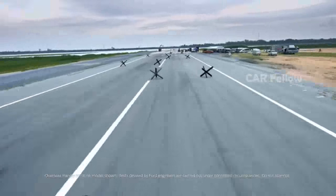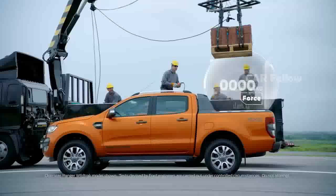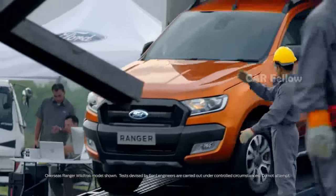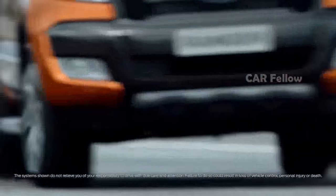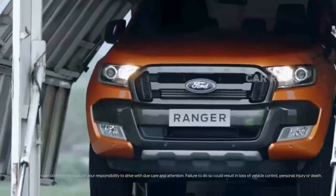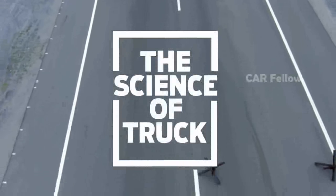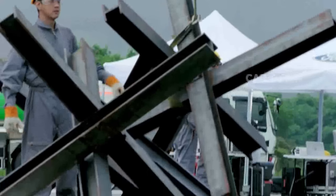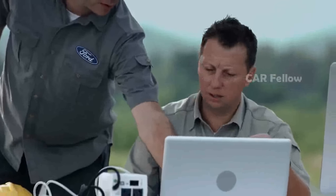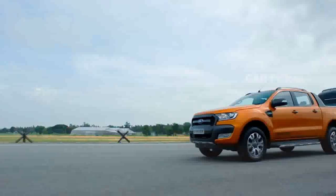What happens when you drop a pile of bricks into the back of a moving truck? Let's find out as we put the Ford Ranger through yet another brutal test, going even further to prove that Ranger is simply tough, done smart. This is the science of truck. In this experiment, our engineers put Ranger's adaptive handling technologies to the ultimate test.